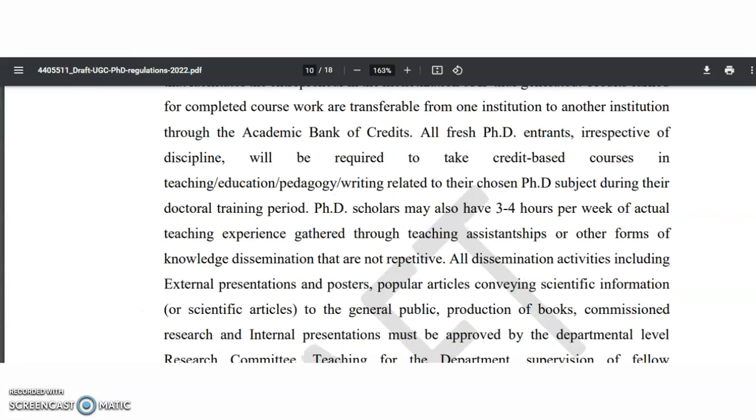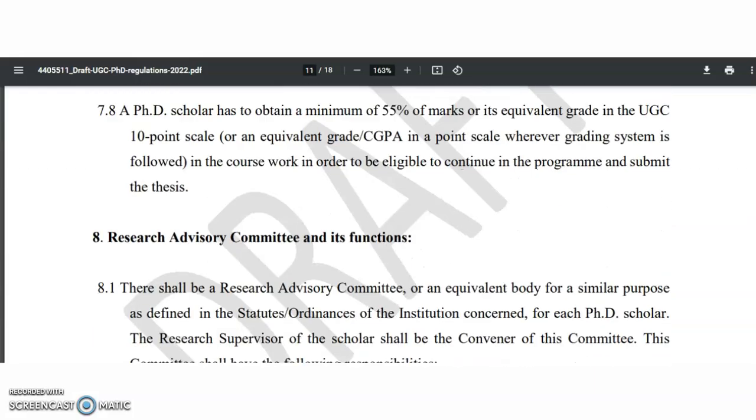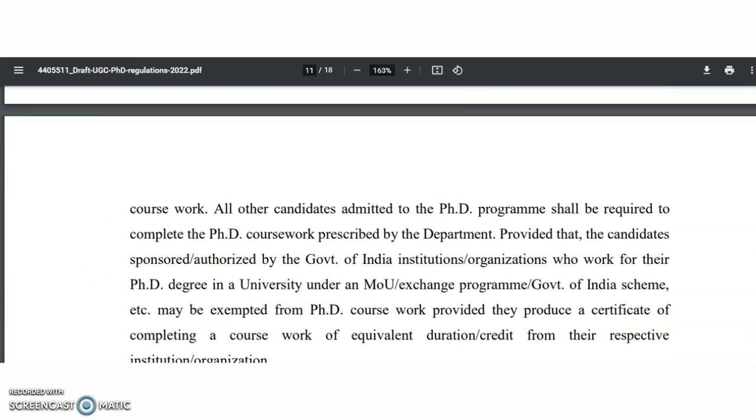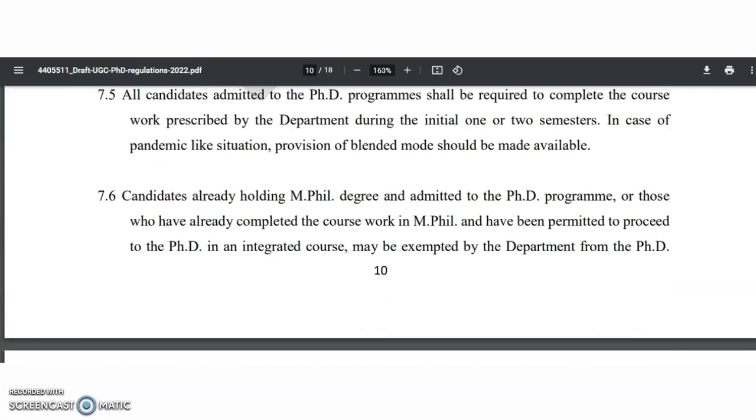Now, whatever point I raised, nowadays for present research scholars or PhD candidates, there is no certain time limitation that the pre-PhD coursework has to be finished in the first semester itself, or in the second year itself. This type of regulation is not there. But if you check the PhD regulations 2022, this point is very clearly mentioned here. You may check down here.